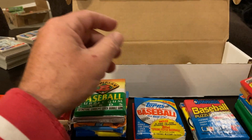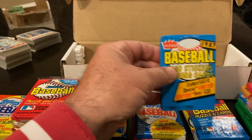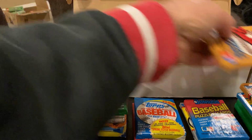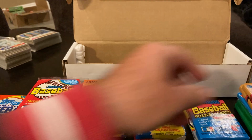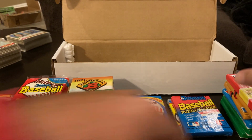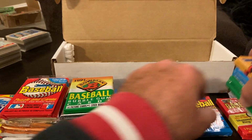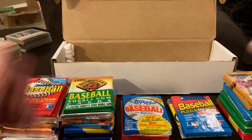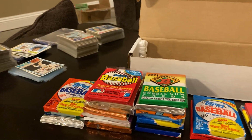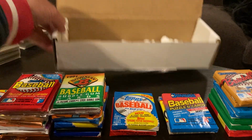82 Fleer. That's the key of this box here. And then another 87 Fleer and then another 87 Donruss. So that's kind of cool that we got six packs from 87 and then the 82. That'll be our last pack that we open, so we'll see what we get. I sorted them in order of, in my opinion, least desirable to most desirable. So we'll get started here.